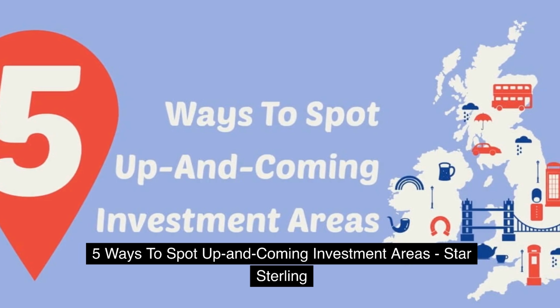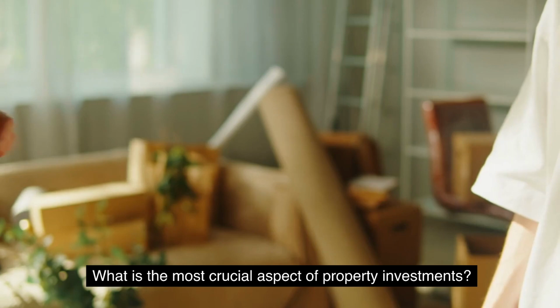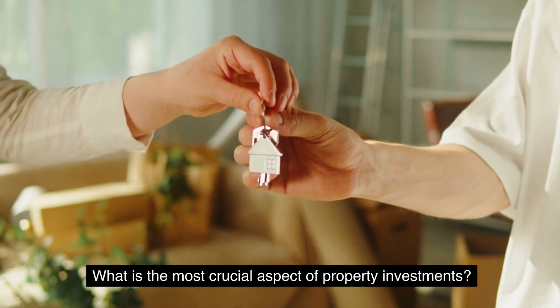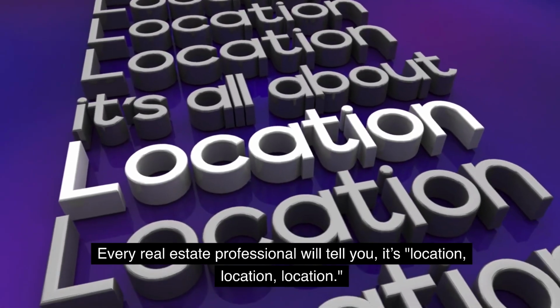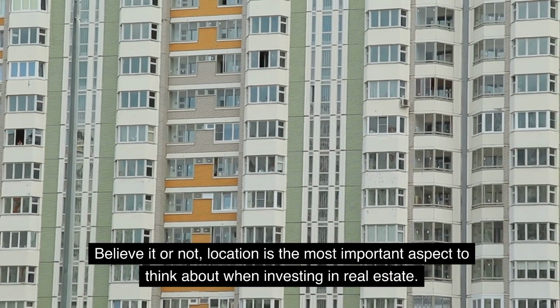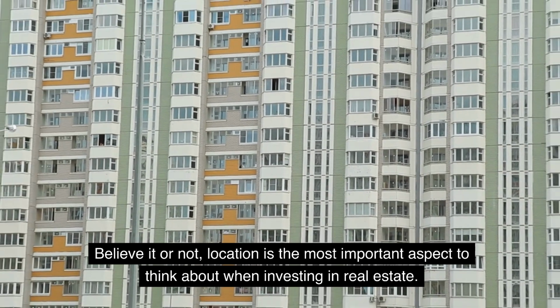5 ways to spot up-and-coming investment areas. Sterling, what is the most crucial aspect of property investments? Every real estate professional will tell you, it's location, location, location. Believe it or not, location is the most important aspect to think about when investing in real estate.